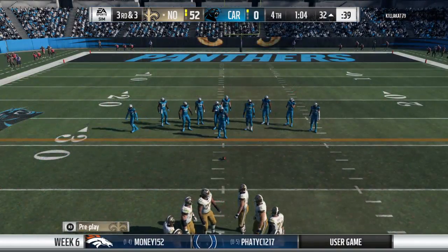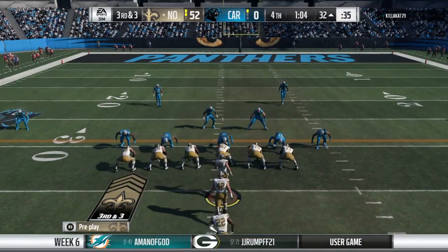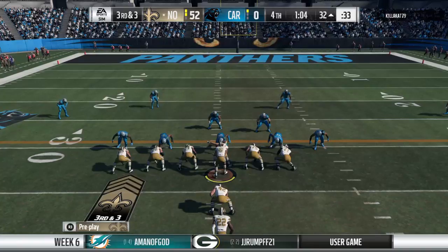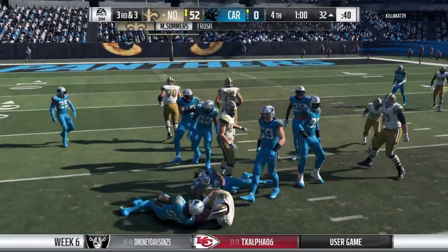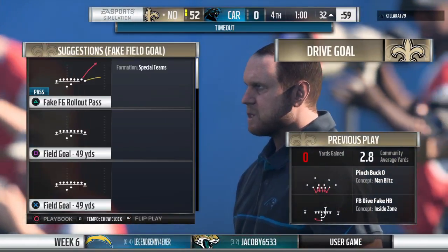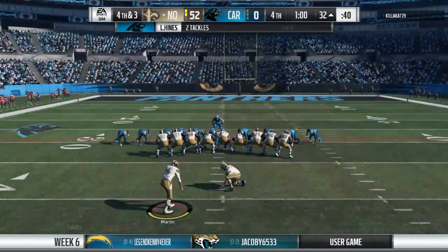The Saints on 3rd down. They're at 50%, 4 for 8. Here it's 3rd and 3. And they'll let their fullback try and push the pile. And not going to be able to push this forward. He runs into a wall right at the line of scrimmage.